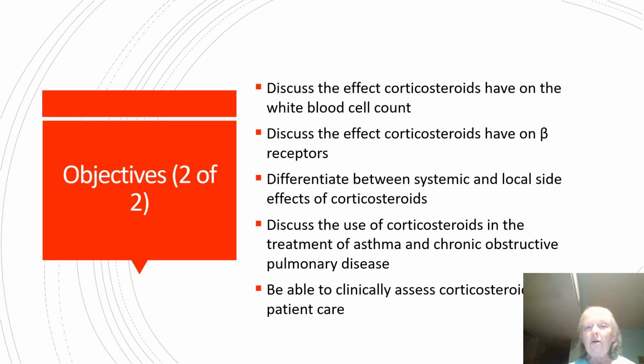We're going to take a little look at the white blood cell count. One of the things you have to keep in mind when a person is on corticosteroids, especially those they're receiving by IV or systemically, is that they look like diabetics. You're going to see folks tell you, I don't have diabetes, I don't know why they're doing the finger sticks. Well, as long as you're on them, it looks like you're a diabetic, and they will classify you as that until there's some way to convince them that you're not, okay?